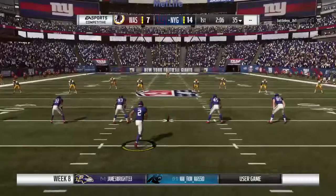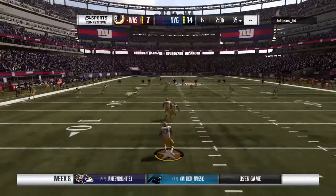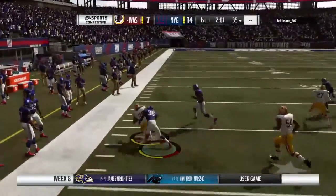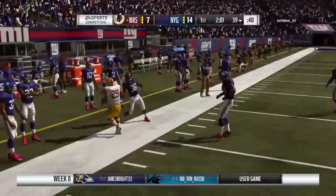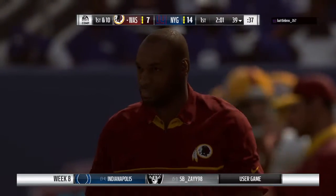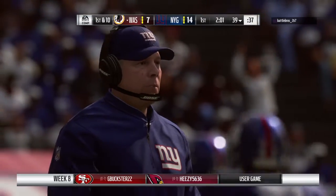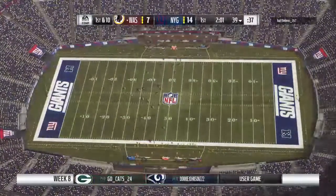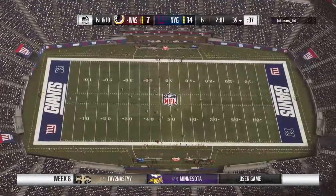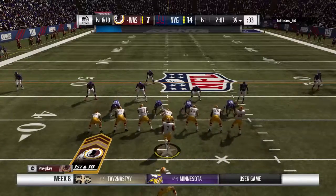Rosas now to kick this one away. This one fielded at the 5. And they'll have good starting field position as he's up just shy of the 40. So from the 39 now, they'll come up on a 1st and 10.